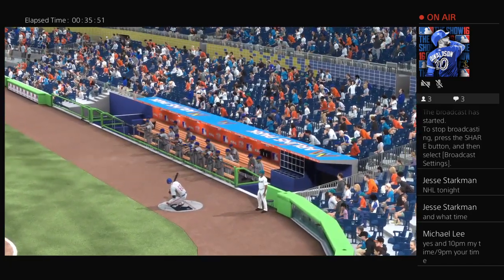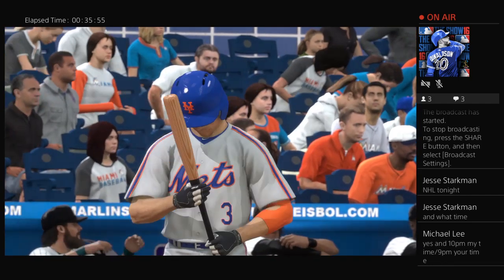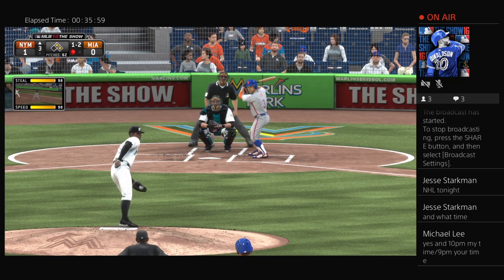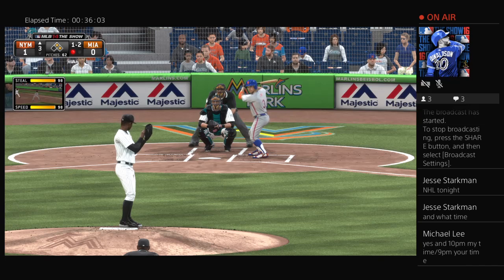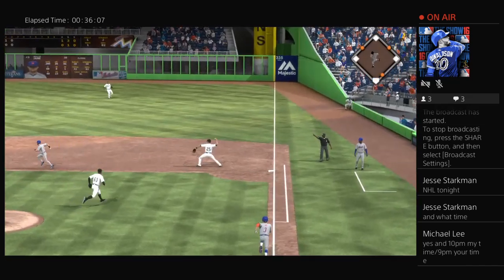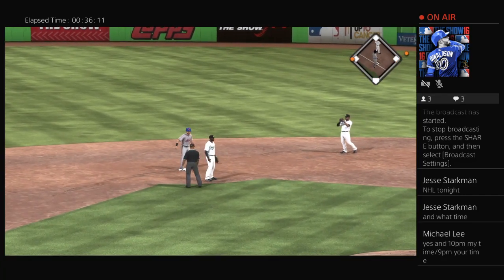And this is going to be a foul ball. Now this is on the ground to first. We'll see if they can get 2. Echeverria for 1.